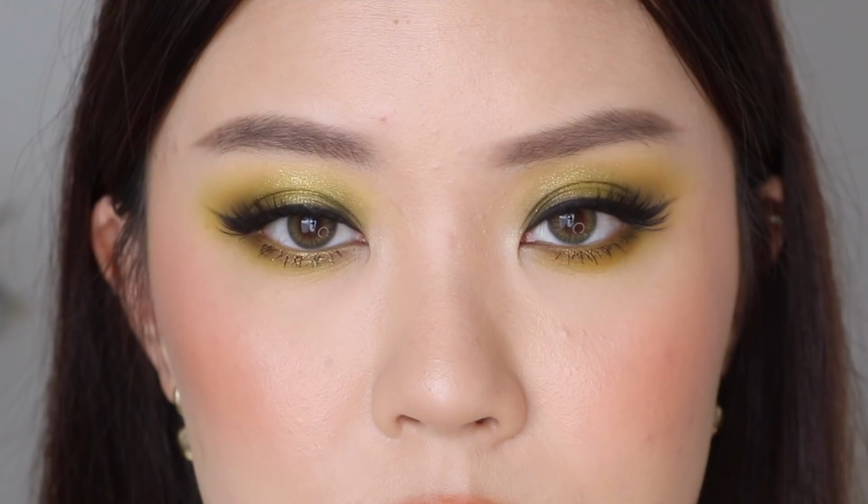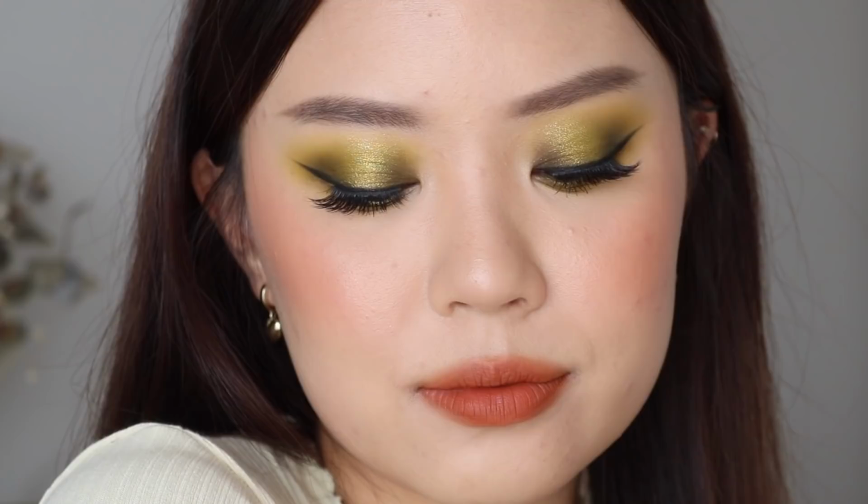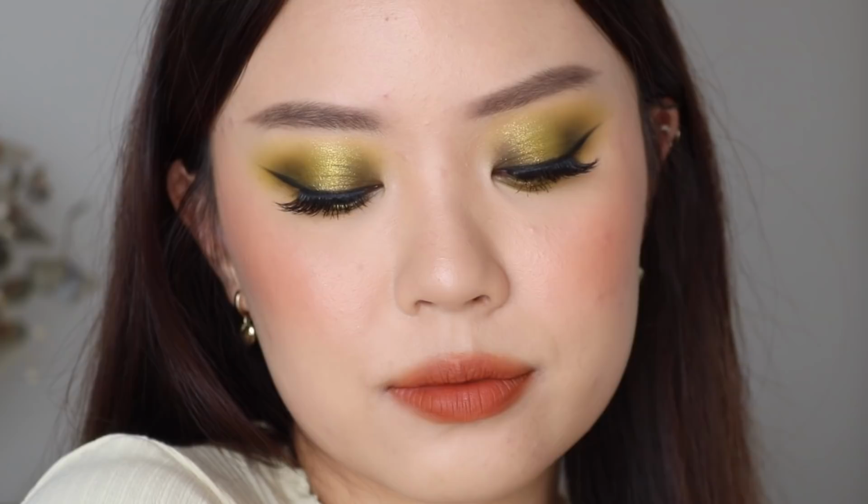I love green eyeshadows. I think it's just so complimentary to my skin tone. As for my lip color, I went into the sand color Castle set and I took the shade Terra as my lip color. So yeah, that is the first look completed. I hope you guys enjoyed.